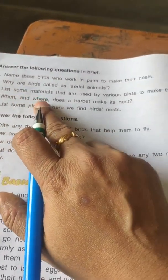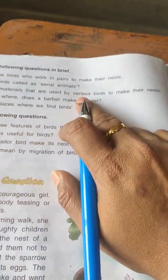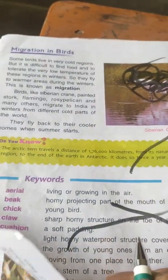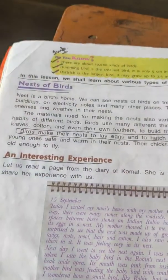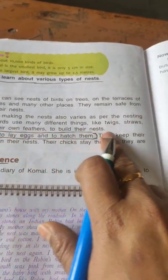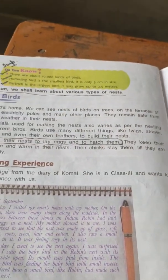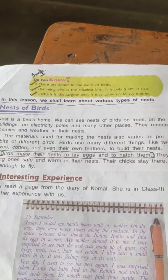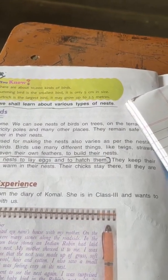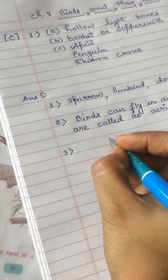List some materials that are used by various birds to make their nest. This one also I gave you in homework. See, the birds use many different things like twigs, straws, leaves, cotton and even their own feathers to build their nest. Okay? So start writing the answer.